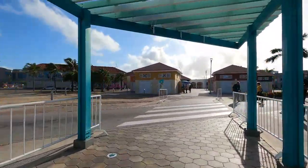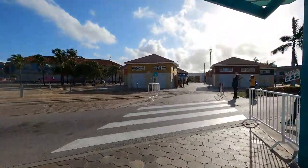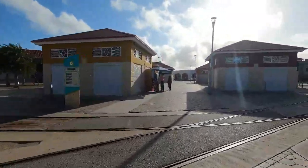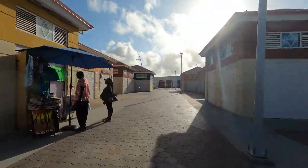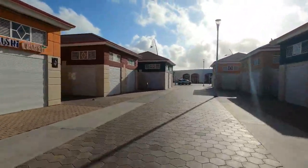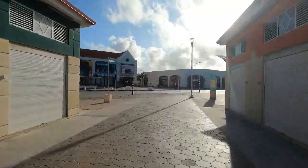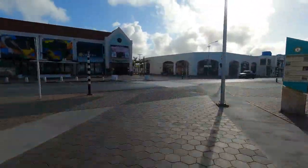From here, we end up where all the souvenir shops are. It's very early, so they're not open yet, but later in the day, all these buildings are going to be packed with people selling the usual wares, t-shirts, magnets, hats, you name it. From here, we head to the main street through town proper.